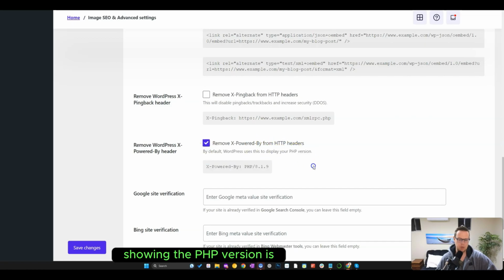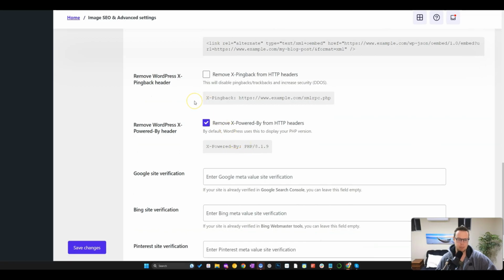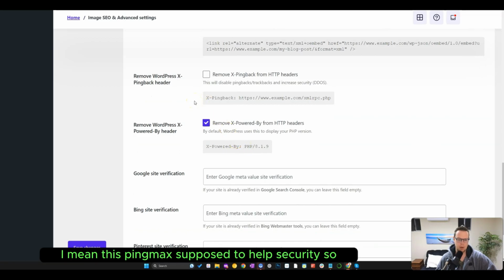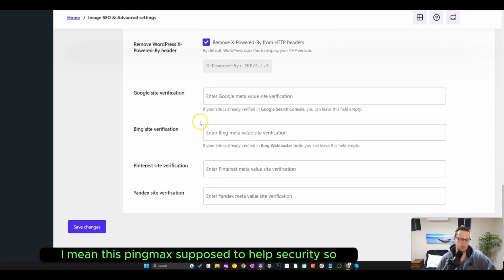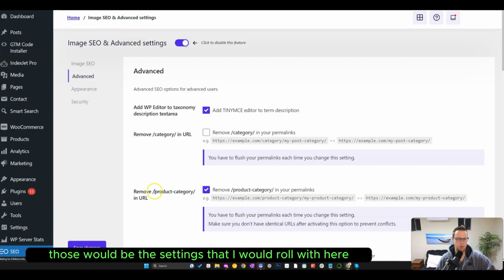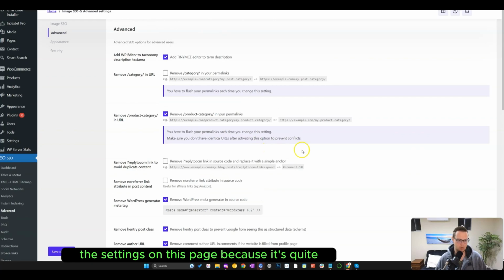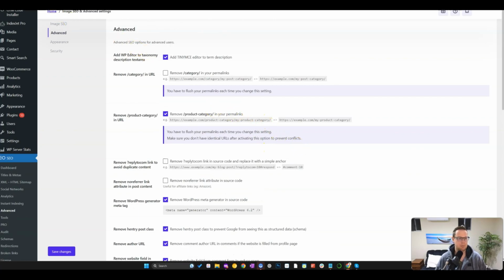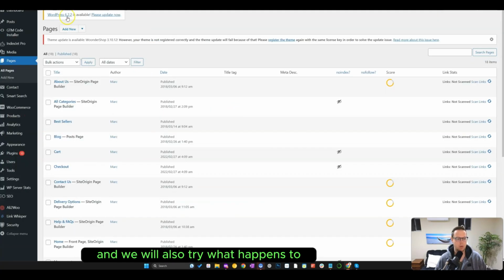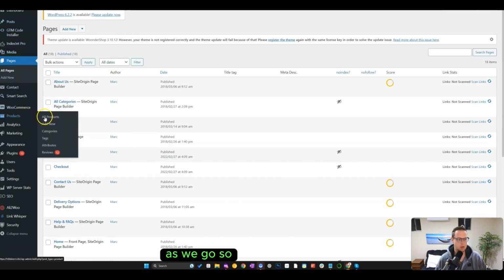Showing the PHP version is not a good idea, again, due to hacking, so I'll tick that on. This pingback is supposed to help security, so let's leave that on. So those would be the settings that I would roll with here. I'll show you the settings on this page because it's quite convoluted again. And we will also try what happens to our product pages here real quick as we go.